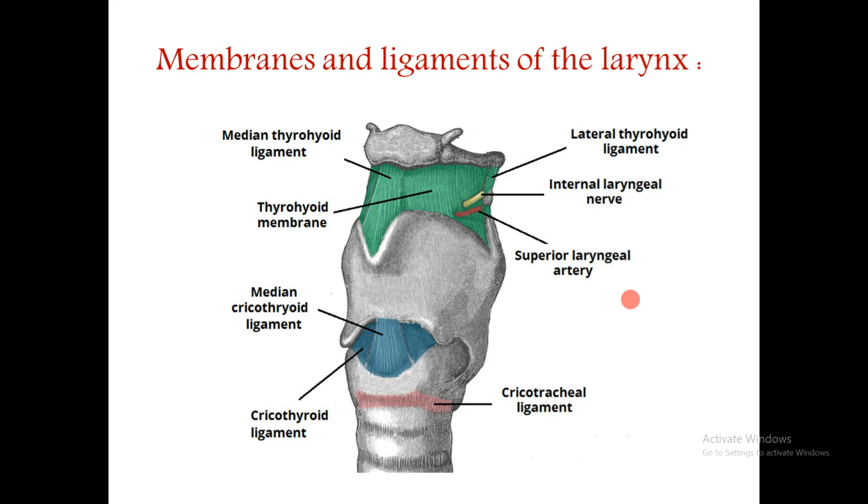Now we talk about the membranes and ligaments of the larynx. The cartilages, unpaired and paired, are attached together and form the structure of the larynx, and these cartilages attach to each other, articulate with each other, by a number of membranes and ligaments. These membranes and ligaments of the larynx actually are many, and this picture shows you some of these membranes and ligaments.